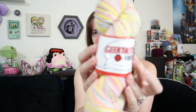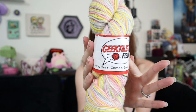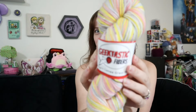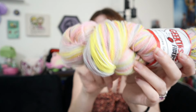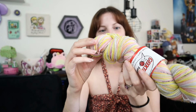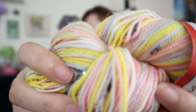So I ended up getting 2 of their self-striping sock yarns. I got this one here, and this one's for me. I picked this one out, and this is in the colorway Charm Offensive, which is a book. I haven't read it yet, but I will most likely end up reading it. I just thought the colors were really pretty, and I really wanted to use a self-striping yarn for some socks because, you know, I'm obsessed with socks now. And it also has stellina. I don't know if you can tell that it's sparkly, but it's got sparkly bits in it, so that will be really fun to knit.